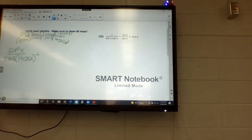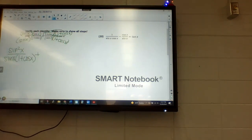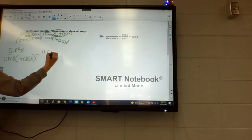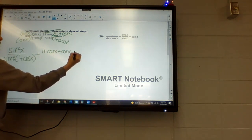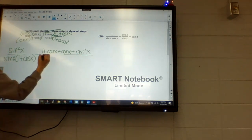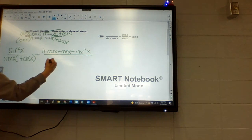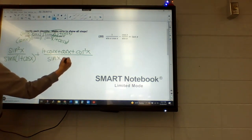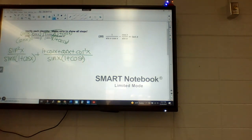Now up over here, I have foiling I have to do. So I have to do first, outer, inner, last. So 1 times 1, cosine times 1 is cosine. Cosine times 1 is cosine. And then cosine times cosine is cosine squared. All right.